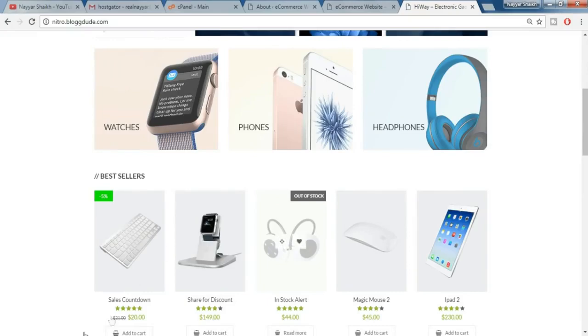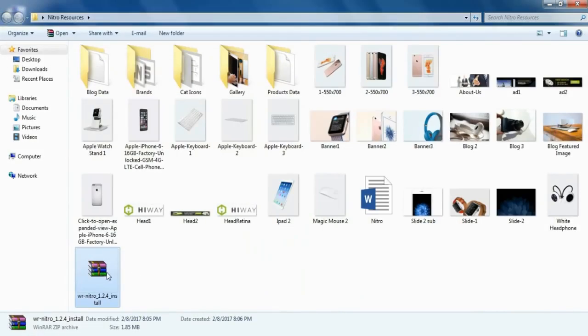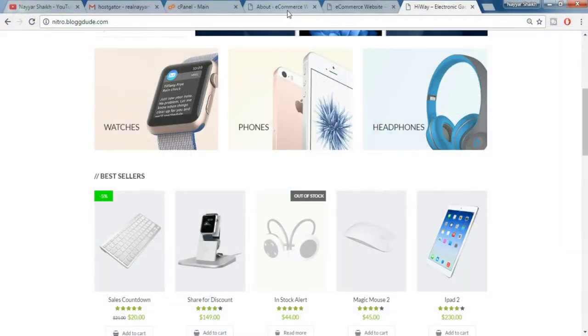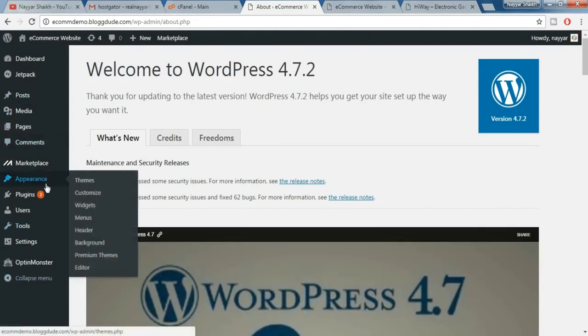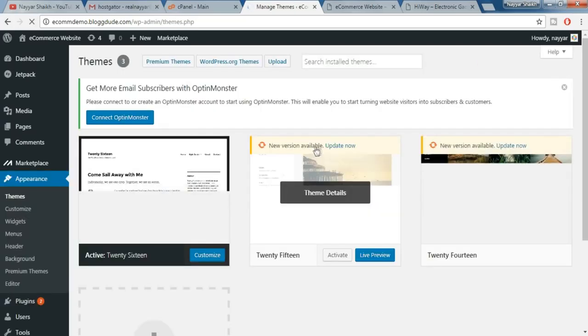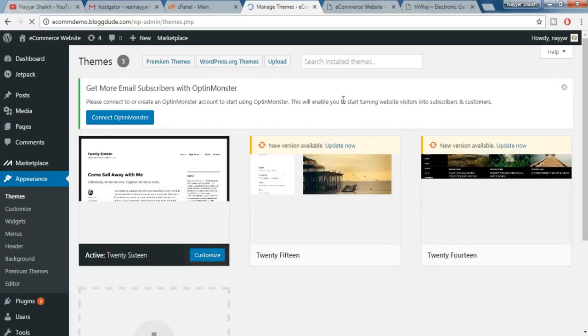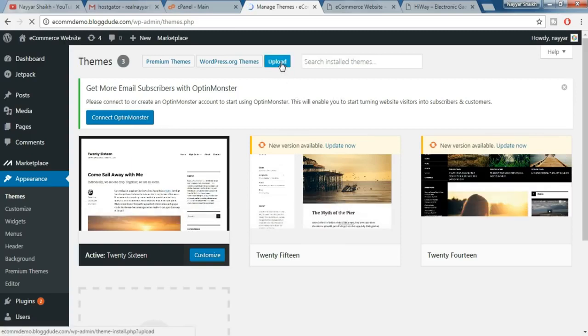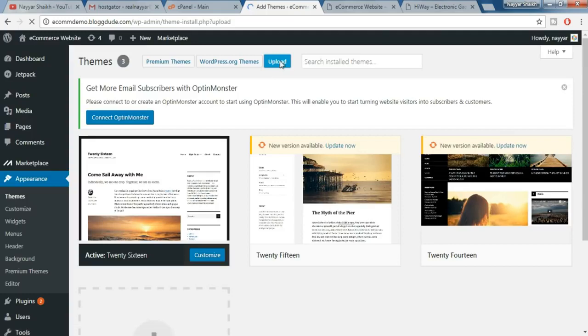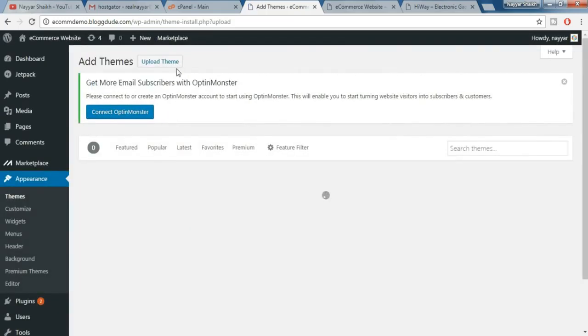Okay guys, so once you purchase the theme, you will get this file. We now have to install this file on our website. So again, come back to the dashboard of our website, and go to Appearance and select Themes. Now because we have the file and want to upload the theme, here you'll see a button called Upload. Just click on that button, and again here you'll see something called Upload Theme.